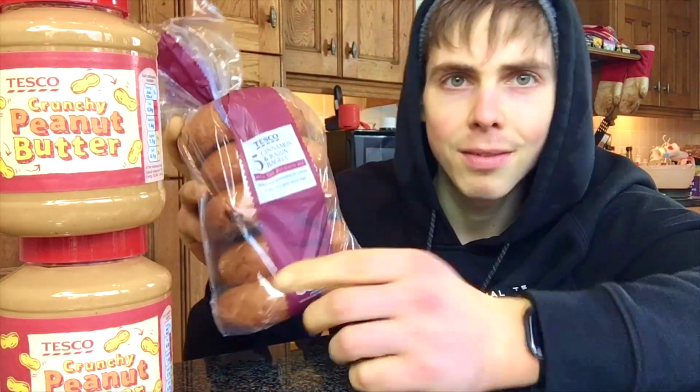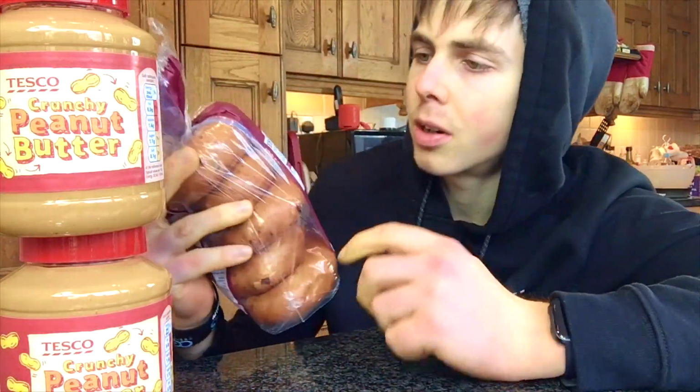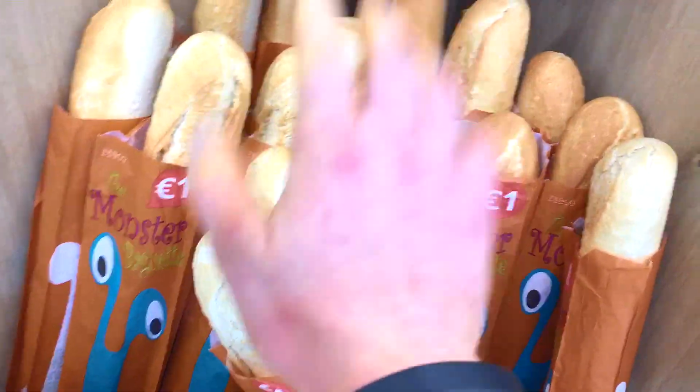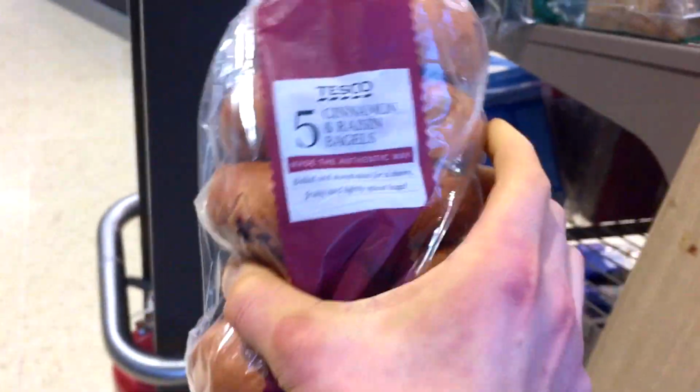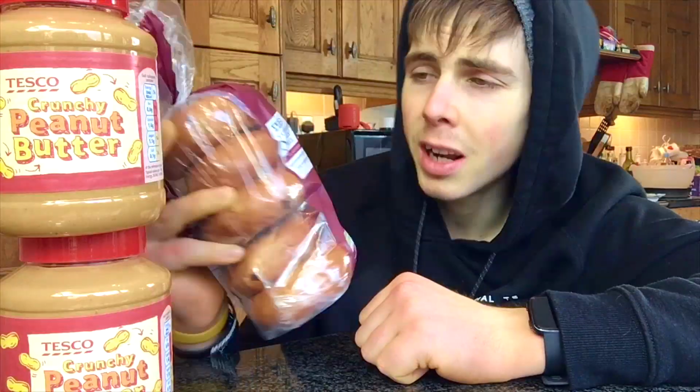Of course, we're still gonna have all of the peanut butter, but we are gonna add a little bit more variety in what we spread the peanut butter on. So although I could have started off with the baguettes, I started off with those for the Nutella video. So instead, we are gonna start off with these cinnamon raisin bagels. There's five in there. Again, I don't know how many I'm gonna have, but I thought they looked pretty good. They were only like 61 cent.